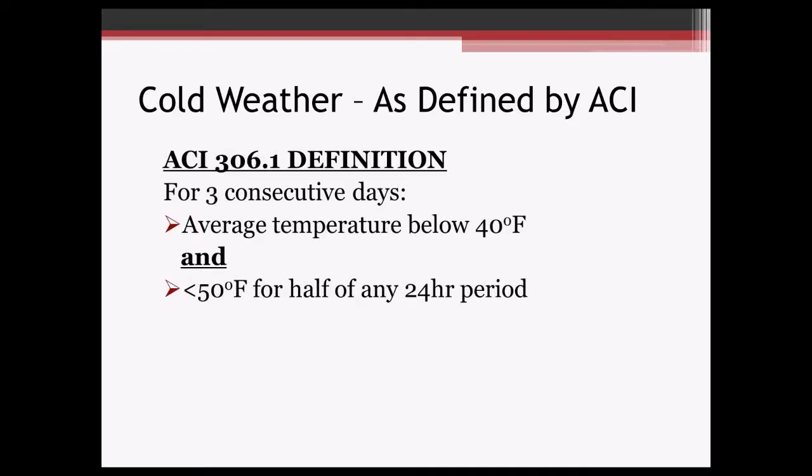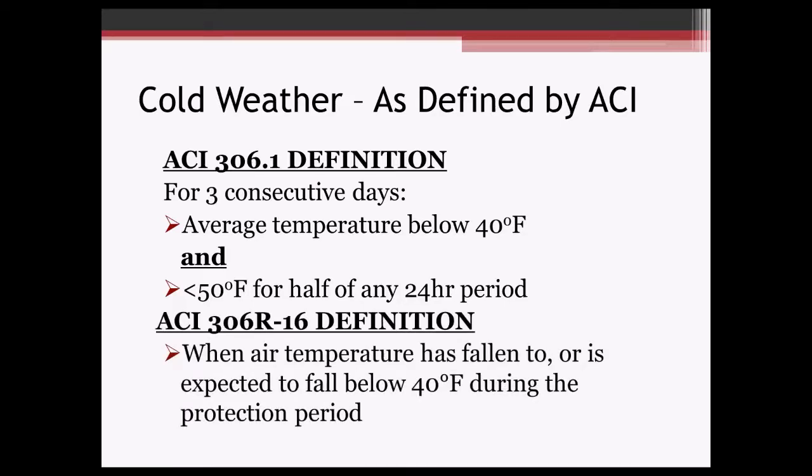So getting into cold weather, there's kind of two different definitions. ACI has two different definitions, and they're different in the two documents that I mentioned. 306.1, the ACI specifications, defines cold weather as 3 consecutive days of average temperature below 40 degrees. And that's just the arithmetic average: what's the high, what's the low, add them together, divide by 2, and you get your average. So it's not a weighted average. And it's less than 50 degrees for half of any 24-hour period. So both of those conditions need to be met for the 306.1 specifications to be considered cold weather.